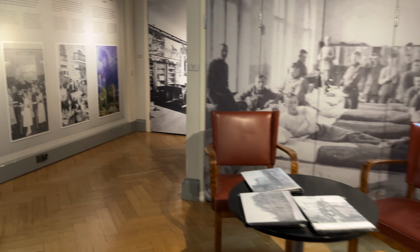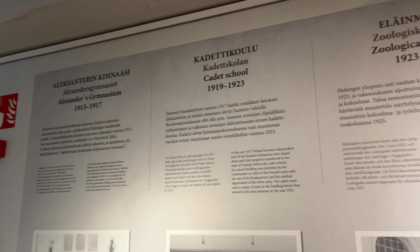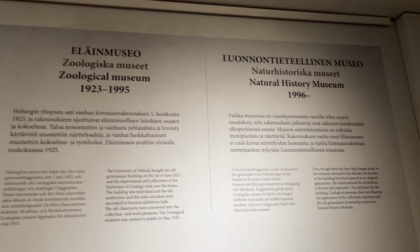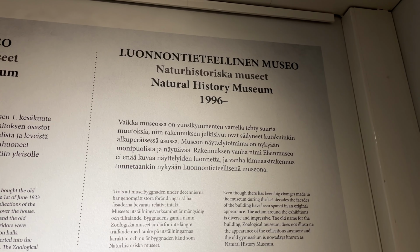This is the fourth floor. So this place used to be a gymnasium, then it became a cadet school, a zoological museum, and then now what it is, a natural history museum since 1996.